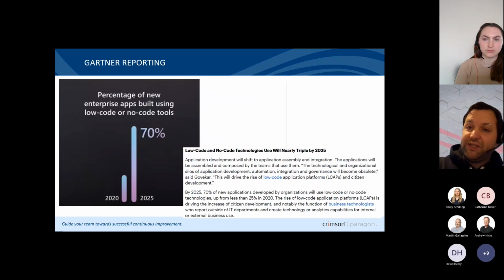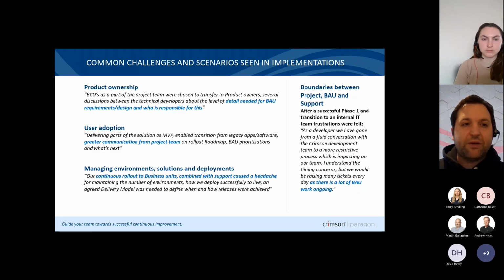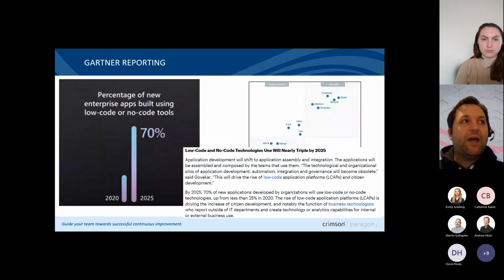And also on the technology side, we've seen some Gartner reporting that came out towards the end of last year around the percentage of new enterprise applications being built using low-code, no-code tools. So obviously, Power Platform being quite central to that area. And if you see, on the Gartner magic quadrant, you've got Mendix and OutSystems, but Microsoft smack bang in there as leaders in that area. And obviously, as gold partners of Microsoft technology, specifically around Dynamics and Power Platform, we've seen this demand.